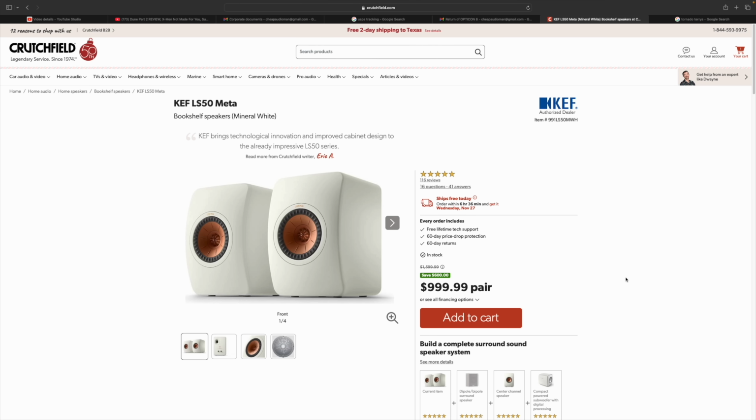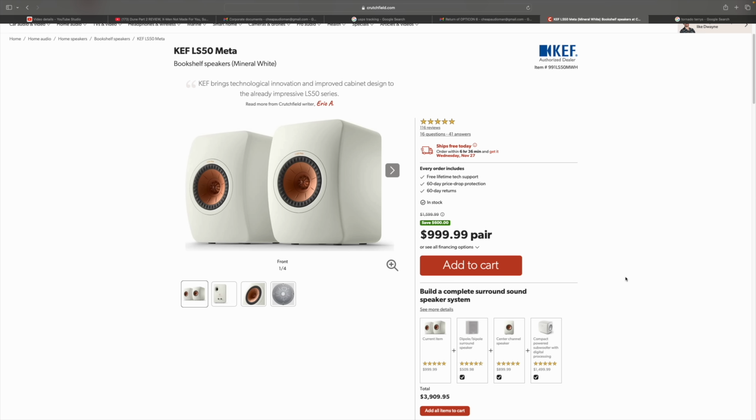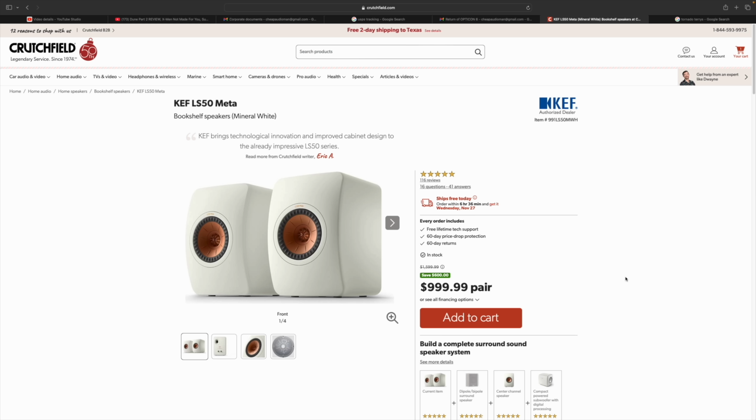So just because you throw a bunch of power at it doesn't mean you're going to get them to sound the best. This is a hi-fi journey. You may or may not want to start on that journey, but if you've ever been curious about the KEF LS50 Meta or consider them, this is the best time ever that I've seen to buy these new. Maybe you can find them used for a better price, but new, I've never seen them cheaper.